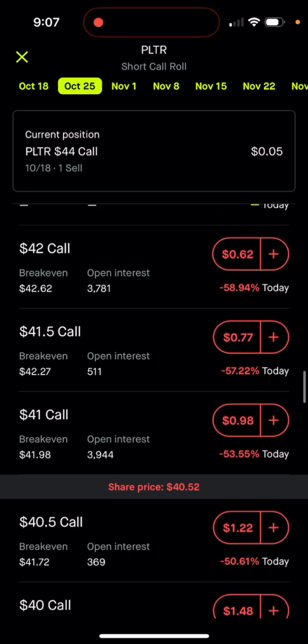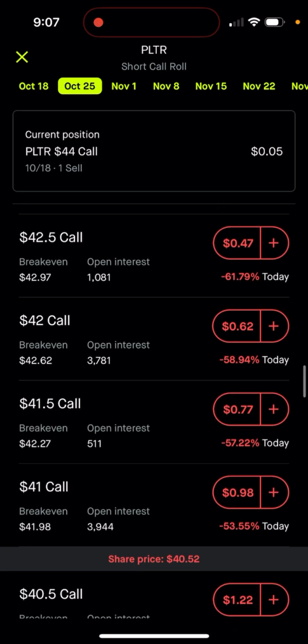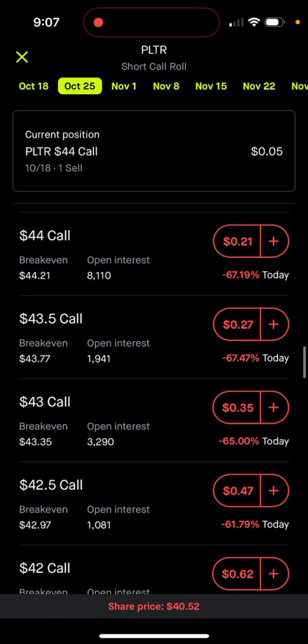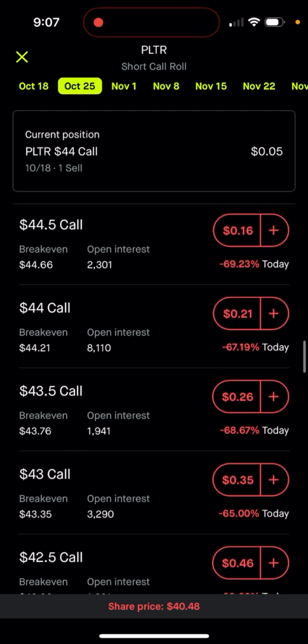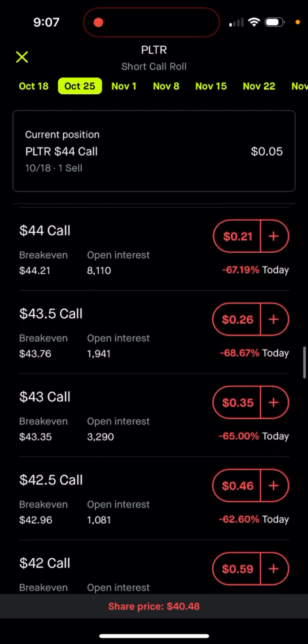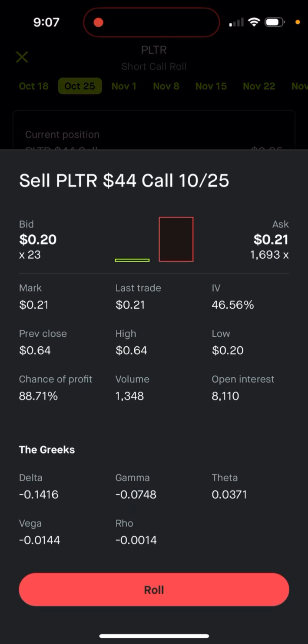So I'm going to roll for the next week. And I notice the $44 covered call for next week is going for 21 cents. I don't think Palantir is going to be at $44 by next week. I think it'll probably be at 43 or 42. But I think I would rather just let them get called away at 44. So you know what? I'm just going to roll it out another week without changing the strike.